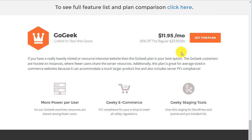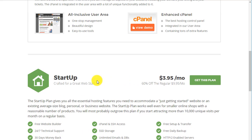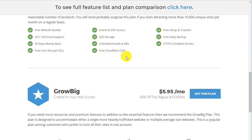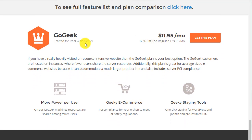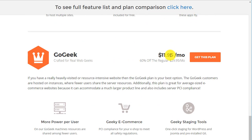Now, the GoGeek, if you are somebody who is geeky and wants more tech resources, also because there are fewer people on each server, you will see performance improvement. So it's not only about having extra geeky tools, but it also is about a little bit better performance. Honestly, if you had to choose between the two, I would steer clear of the StartUp. Unless you're really tight on money, I would say do not use the StartUp. You should start at least at the GrowBig. And honestly, if it's your first time and you're looking to go long term and you want to save the most money, I would tell you to go GoGeek. You're saving almost $18 a month on service, and you will not regret making this choice.